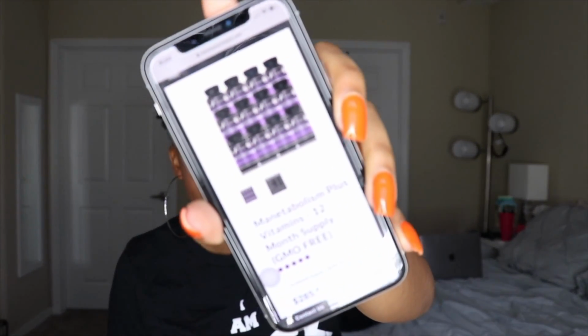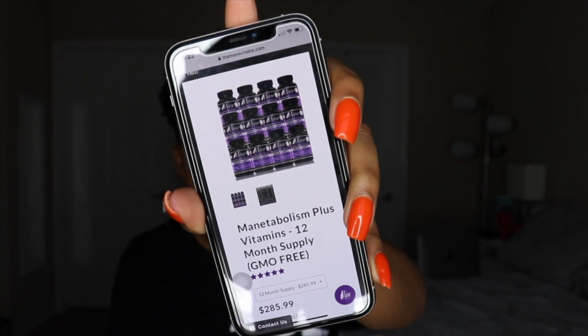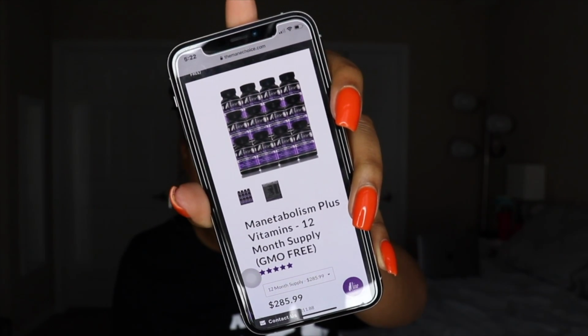So the other day, well, this was like a month ago or so, the Main Choice was having a sale on their website. Everything was 60% off. I was like, this is my chance to get a lot of pills. So I literally, you guys, don't judge me for this, I just think it was such a great deal, and because I love the pills so much, I had to do it. They have a 12-month supply of pills that you can buy on their website. So you guys can see on the website, the 12-month supply is literally $285.